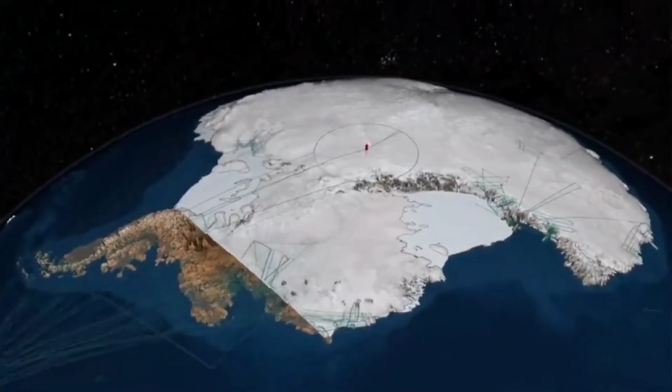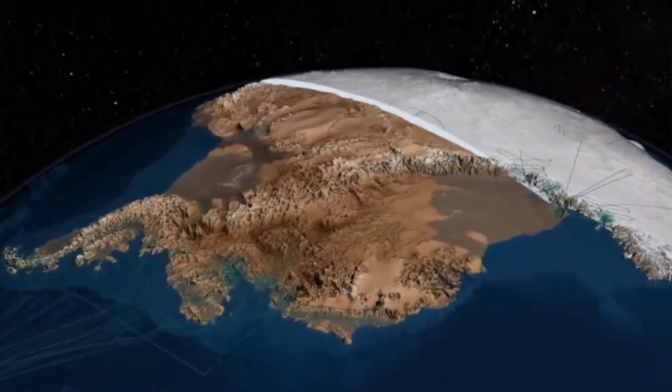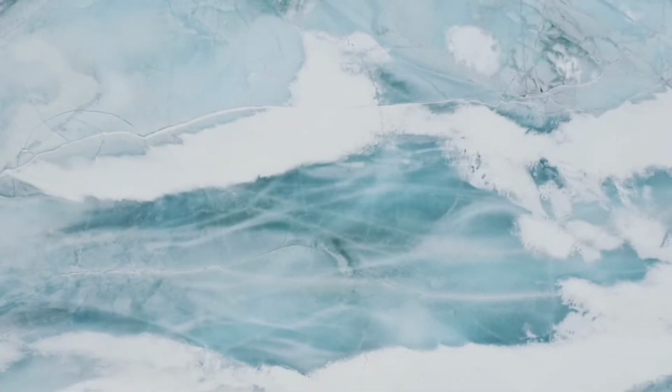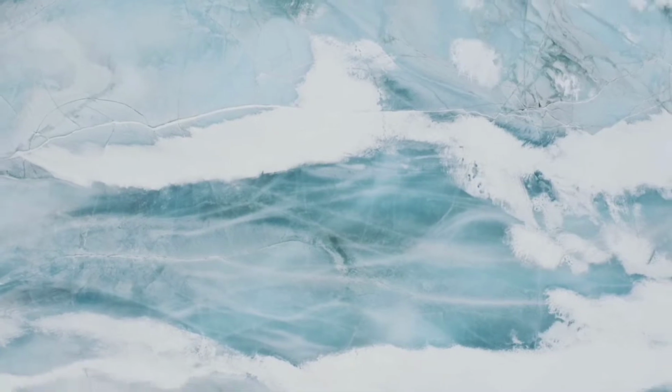The Antarctic ice sheet appears from above to be a tranquil, permanent ice blanket that has occupied Antarctica for decades. Today we will be telling you about NASA's insane new discovery under Antarctica's ice.